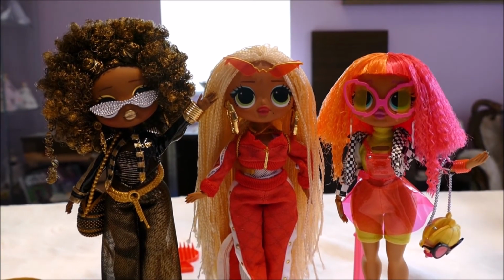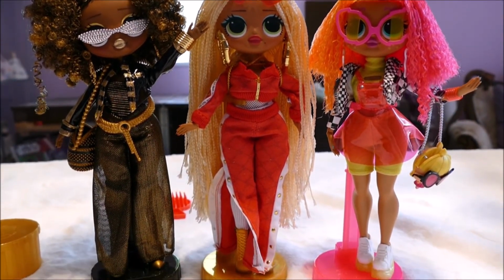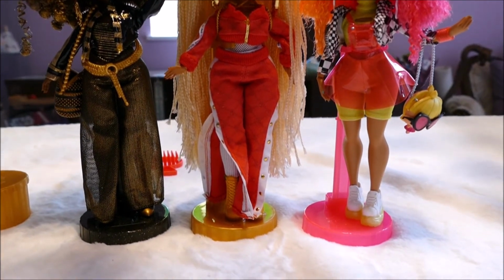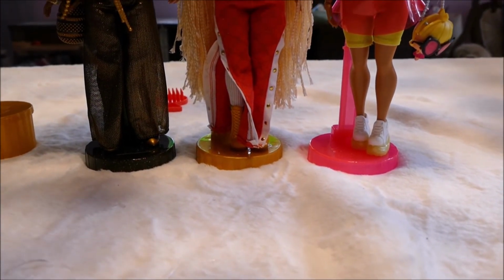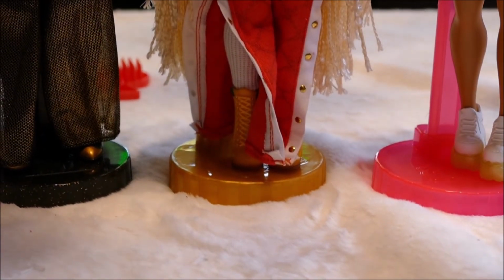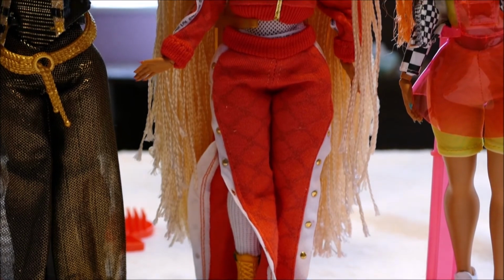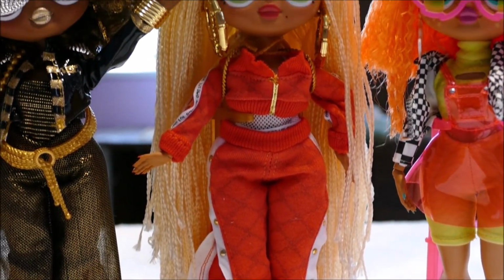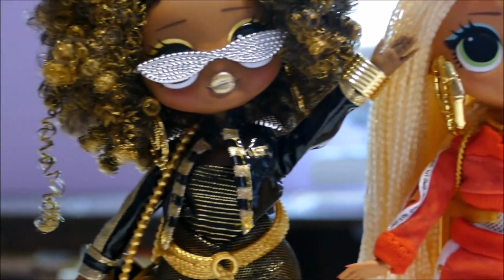Here are my three girls, Swag, Royal Bee, and Neonlicious. Neonlicious' hat is sitting up on the shelf upstairs. It fell off and my hands were full, so I couldn't bring it down. So it is upstairs still. So you can see they each have different stands, which makes that even cooler, in that they've actually thought of each individual doll, even with their doll stand.